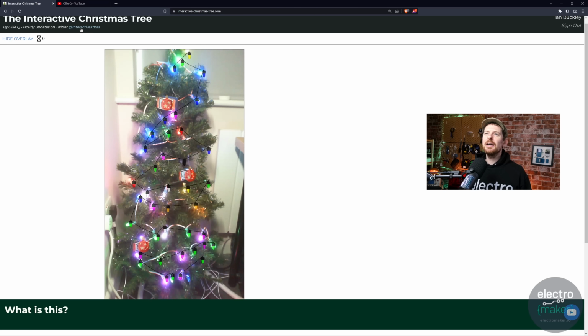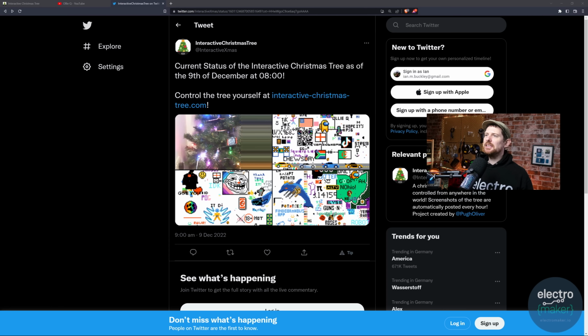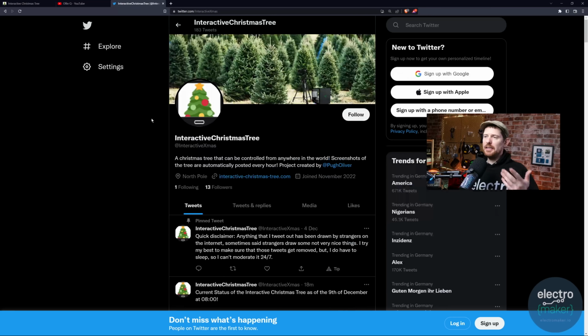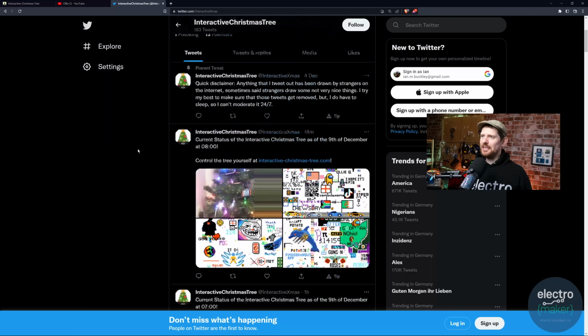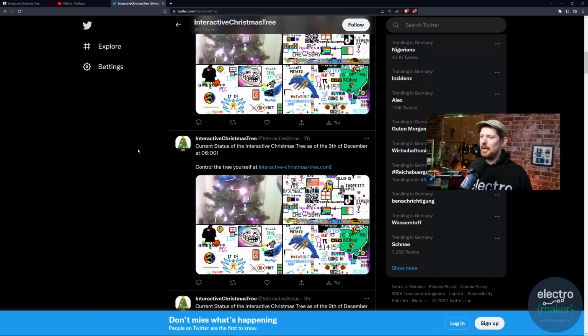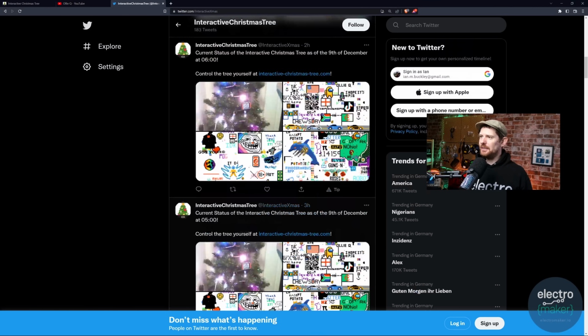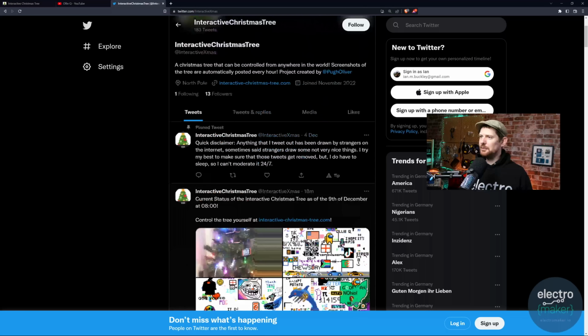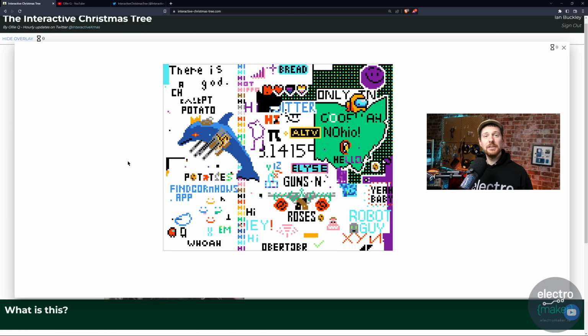And you can see updates for this at Interactive Xmas. So the Interactive Xmas Twitter account basically is just a catch-all account for all of the things that happen on the tree. As it says here, quick disclaimer, anything that has been drawn and tweeted out has been drawn by strangers on the internet, and it's monitored-ish. Yes, this is every hour. On the hour, it shows all the bits that have been added to it, which is kind of amazing. I do like the dolphin with guns. I'm a big fan of armed dolphins. Something you didn't know about me until today.